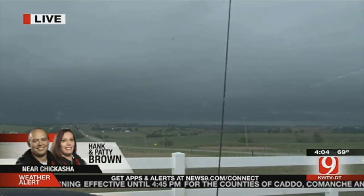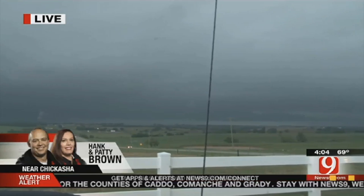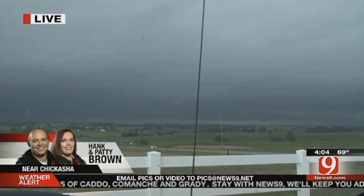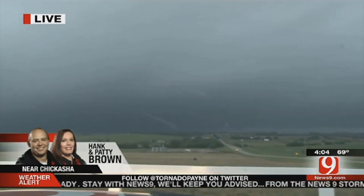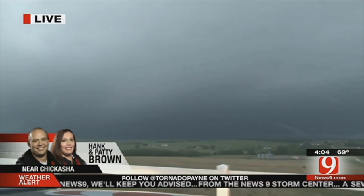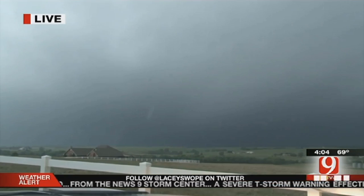Yeah, David, I'm sitting in Ninnekah looking to the west-northwest. That's the feeder cloud that is stretching 5 or 6 miles all the way back in to the updraft base. I'm going to pan the camera here, and you can see that tail cloud, that feeder cloud leading back in. You can see the striation there.